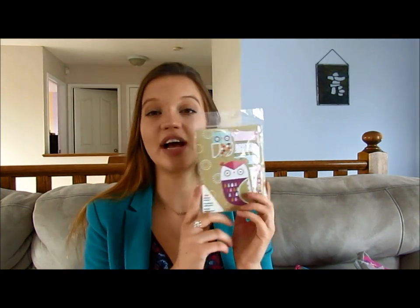Then I just got some, this is completely out of order, I'm just pulling stuff out of the bag, but I got some sticky notes, and these ones are owl and they're real cute. Let me just show you really quick. They're super cute. But, you know, just lots of owl faces. This will be good for textbook readings and just little things to maybe go on my planner or whatever.